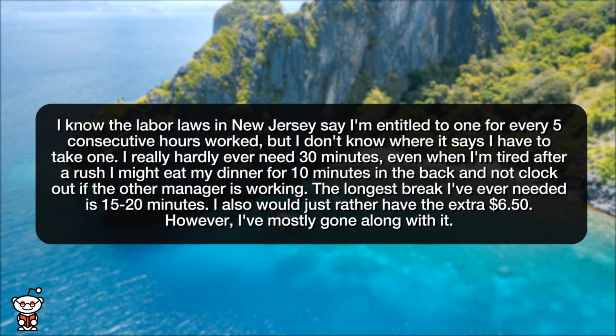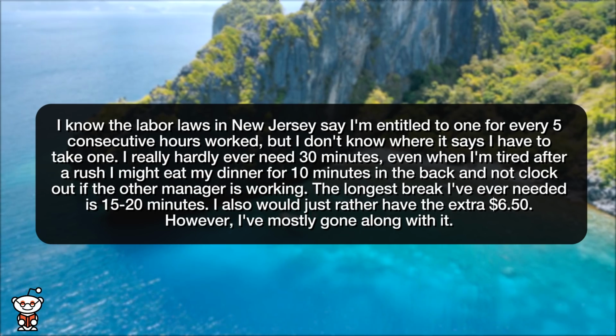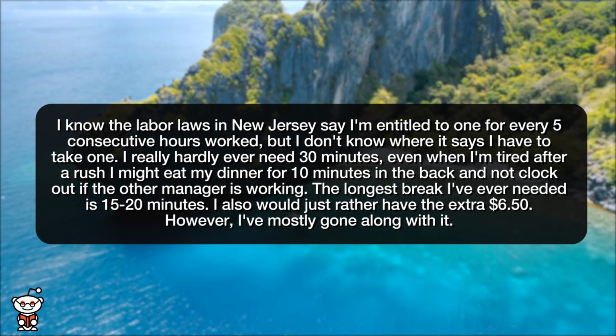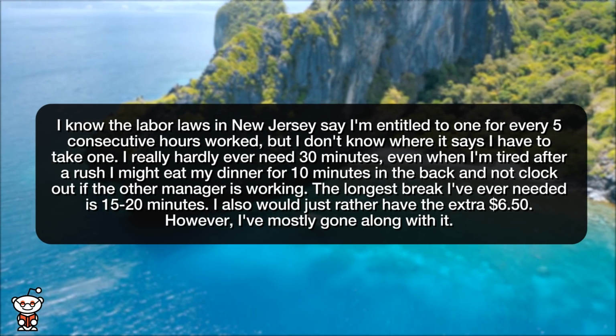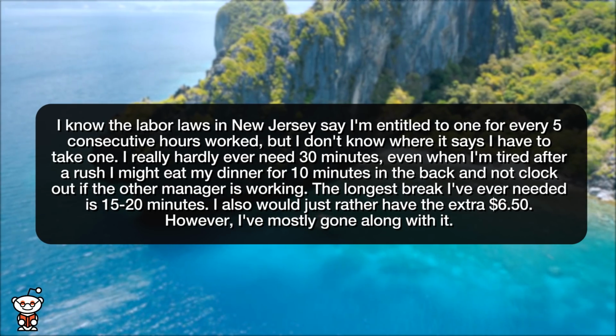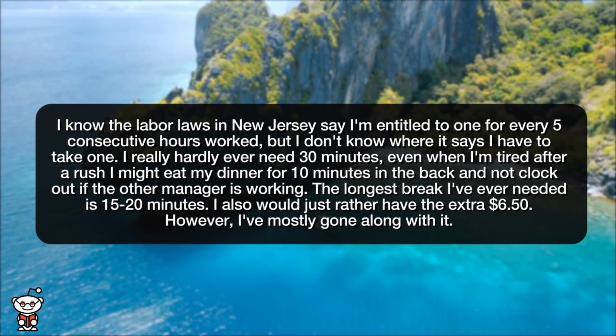I really hardly ever need 30 minutes, even when I'm tired after a rush. I might eat my dinner for 10 minutes in the back and not clock out if the other manager's working. The longest break I've ever needed is 15 to 20 minutes. I also would just rather have the extra $6.50. However, I've mostly gone along with it.